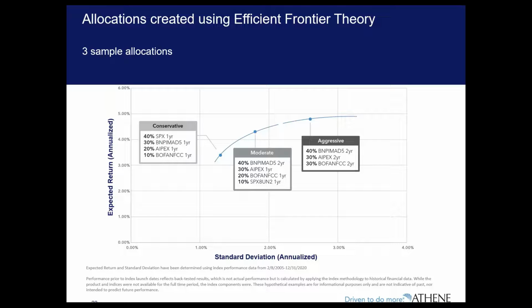So I'll talk a little bit about how each one is constructed. So the conservative allocation is all 1-year strategies. So that's an important note. 1-year strategies are going to have less standard deviation because they reset every year. And then there's also a significant allocation to the S&P point-to-point cap strategy at 40%. When you move to the moderate allocation, you introduce a 2-year component for the BNP multi-asset index. And then you no longer have any allocation to the traditional S&P 500 cap strategy.